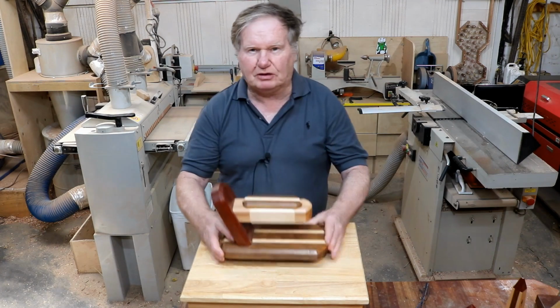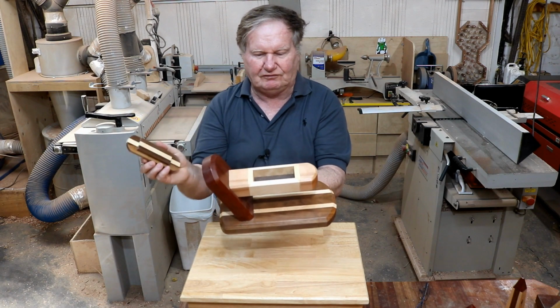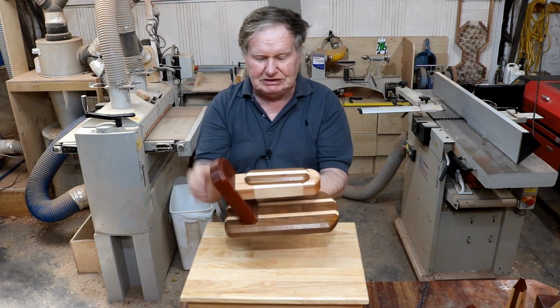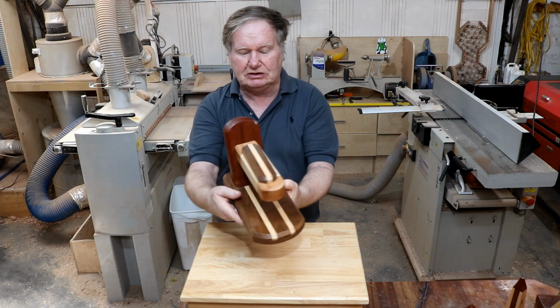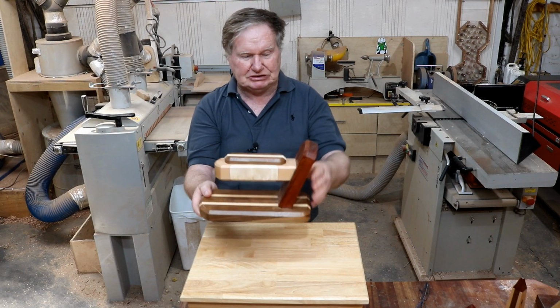Let's move on. Box number 5 is what I call the sarcophagus box. It's got a floating sarcophagus with a hidden chamber to hold all your rings and earrings. Made of 4 different timbers. Red gum, maple, walnut and beech.